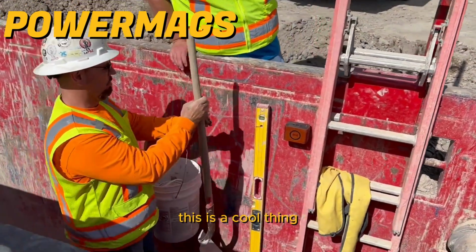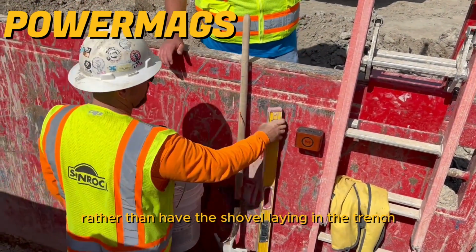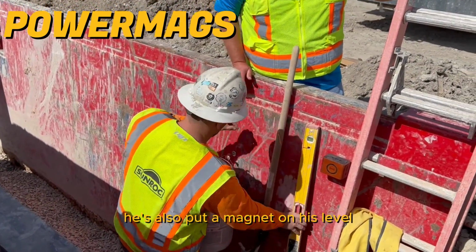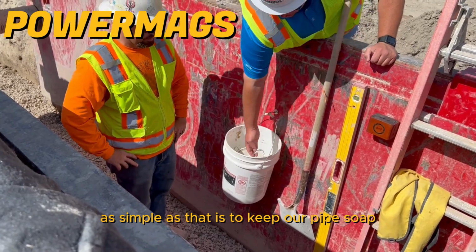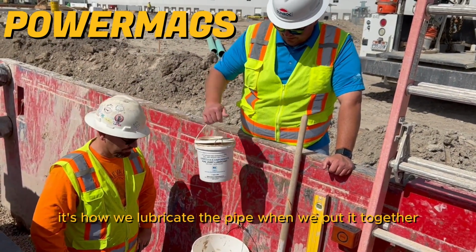As I said earlier, the magnets on the shovel. This is a cool thing. When he goes to drag the trench box, rather than have the shovel laying in the trench, it allows him to hang it on the side. He's also put a magnet on his level, and then we put a magnet on a bucket, as simple as that is, to keep our pipe soap. Our pipe soap is how we lubricate the pipe when we put it together.